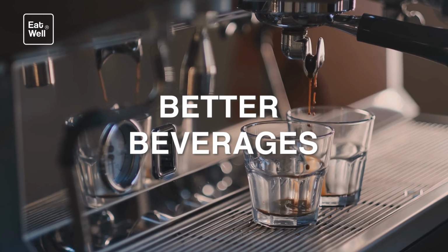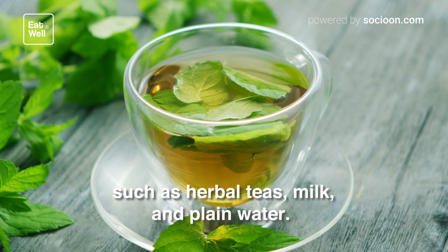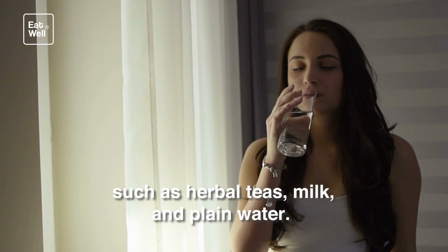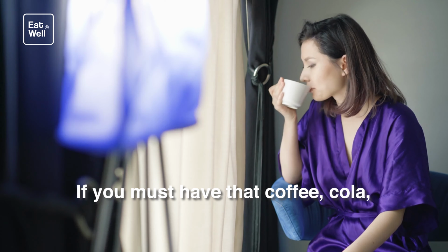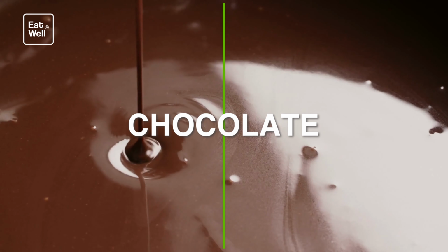Better beverages. Choose drinks without bubbles and caffeine, such as herbal teas, milk, and plain water. If you must have that coffee, cola, or Bloody Mary, drinking a smaller size will help.